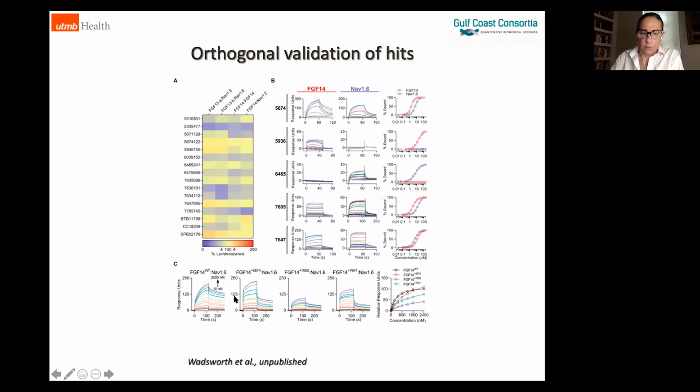We also look at the way in which specific hits are able to disrupt protein-protein interaction using the split luciferase and the SPR. Now, one thing I forgot is another orthogonal screening that we do. We counter screen against other iFGF complexes with the sodium channel, as I told you earlier. There are other interactions such as FGF13 with 1.6 or 1.7, and also dimers of the respective iFGF. You can see that it's very impressive, even though these are quite similar structurally, but they're not identical. So we can see an interesting pattern of specificity for certain compounds, even within a dimer versus a monomer to sodium channel interface.